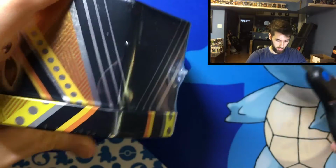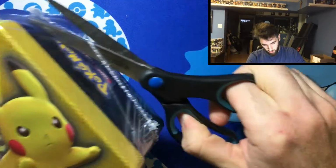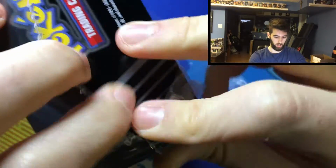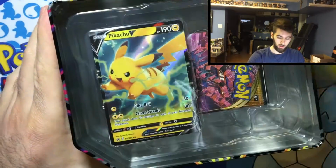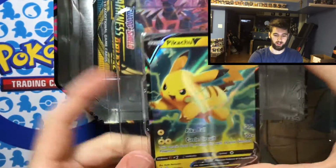Okay. That just happened. All right. Let's get to some tins. Okay. All right. Let's breathe. Let's calm down. Still got a long video to go. Hasn't even been 10 minutes, and we just pulled this Charizard.